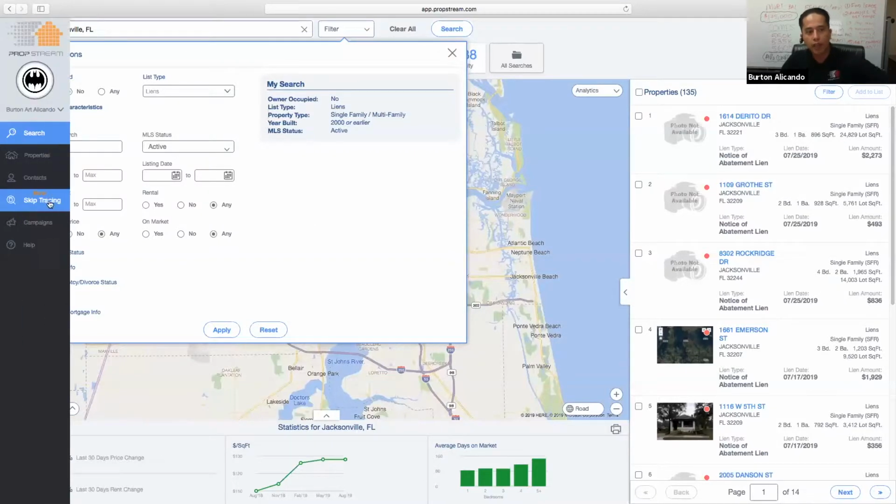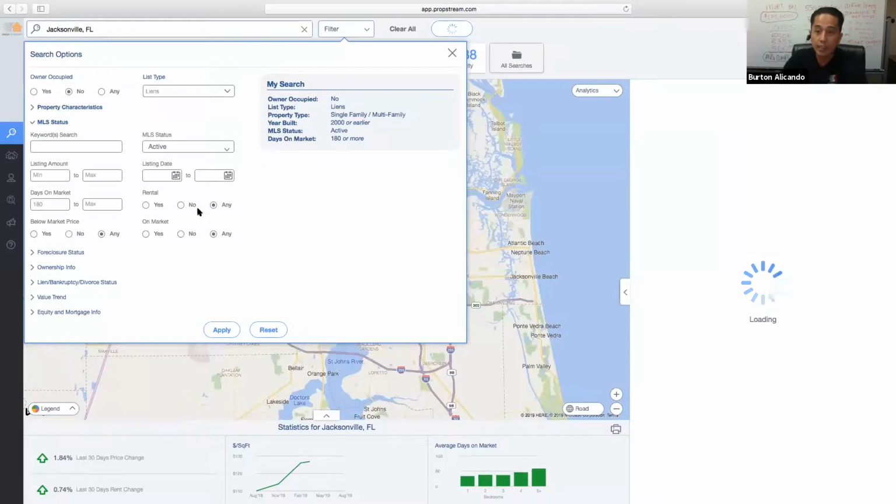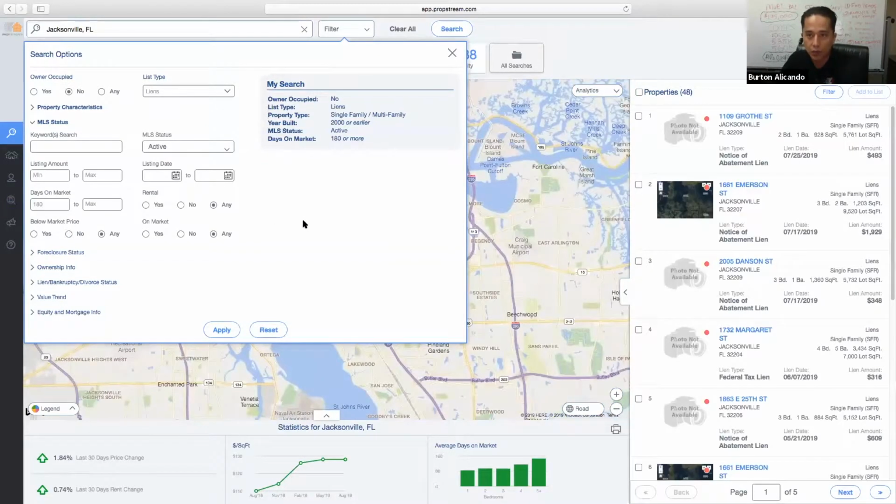But what if I'm looking for an active property that's been on the market for 180 days, right? That's 6 months on the market. It's going to expire pretty soon, right? I have 48 people I can contact right now and plant that seed. And hopefully when that expires, they're going to call me first before everybody else. Right? And that's because we're just layering things.